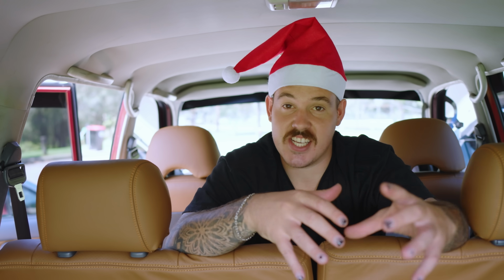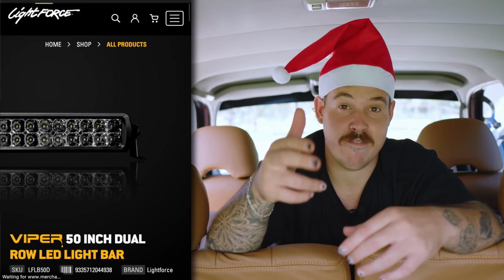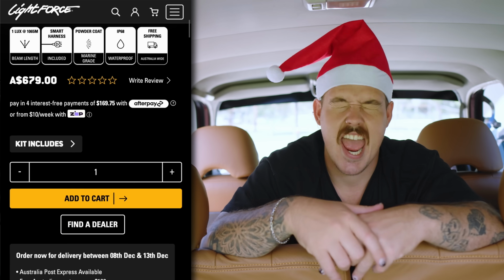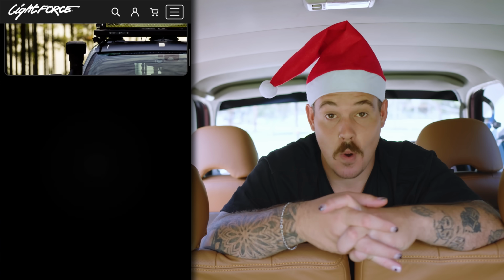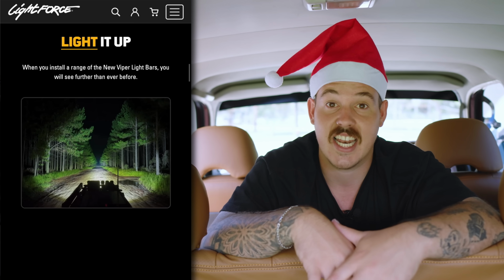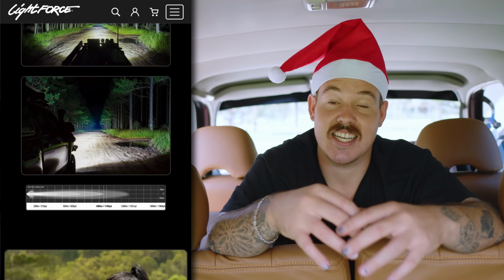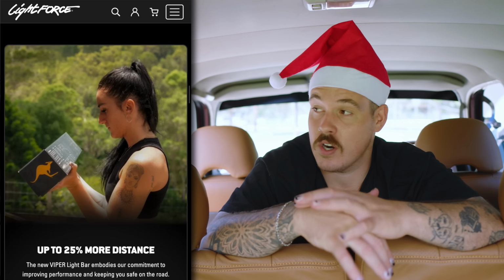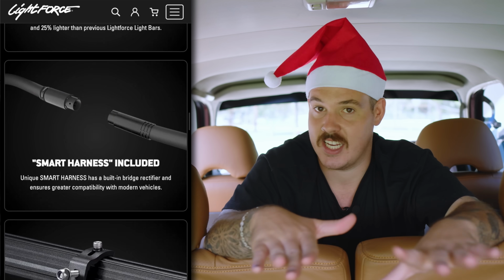Now, what I've chosen for this category out of a long list of possible options is this guy right here, the Lightforce Viper 50-inch dual row LED light bar. Hell, that's a mouthful of a name, but it's worth it. Because that guy right there not only looks absolutely sick on the top of a four-wheel drive, it's going to get you all the bloody Insta likes and whatever else, but it packs a serious punch in the lighting department, and honestly is one of those things where you spend the money once, you get a good product, you call it a day.